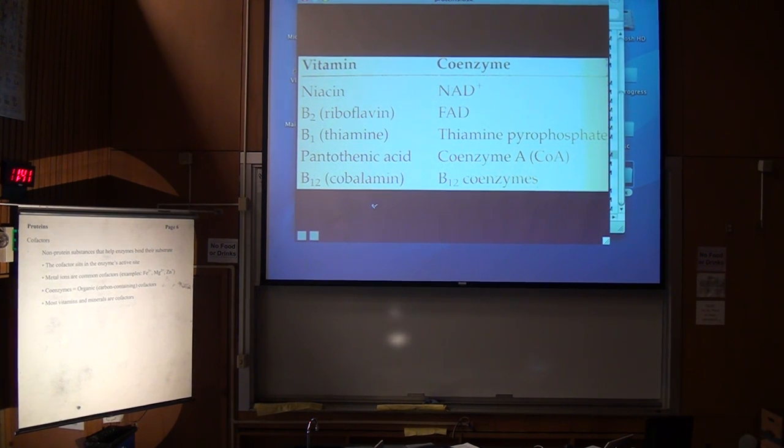If you ever take a nutrition class, your instructor will refer to these same molecules as vitamins, whereas in this class, we refer to them as coenzymes. Sometimes they actually use different terms. What a nutrition class calls the vitamin niacin, in cellular biology they call coenzyme NAD. What they call vitamin B2 or riboflavin in nutrition class, here in cellular biology class, they call FAD. And pantothenic acid, the vitamin, is coenzyme A or CoA.